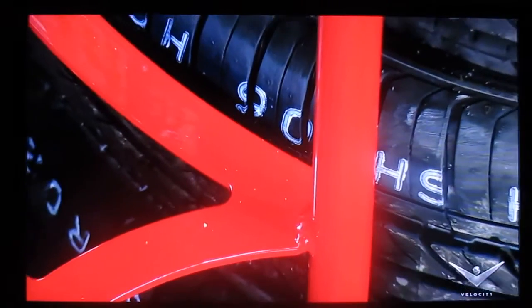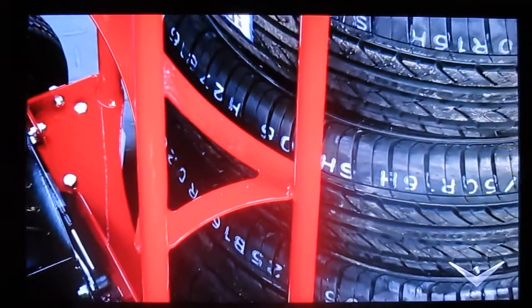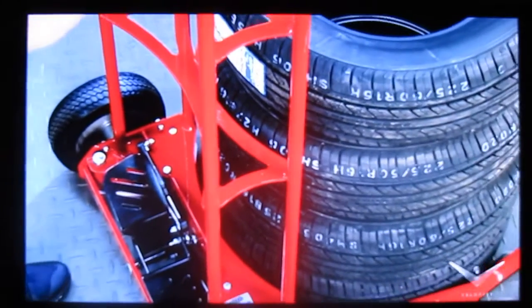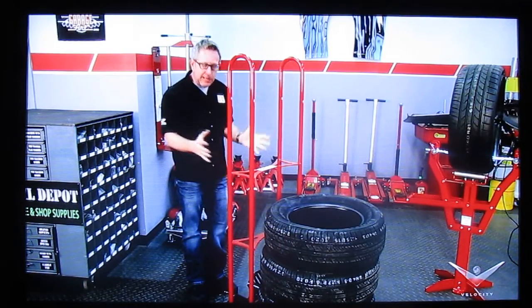It's a great solid steel construction, robotically welded, able to handle up to 400 pounds, 5 feet of tires, so you can do multiple tires instead of just 1 or 2 at a time. It's really neat how it operates. It's got a gas shock on here, so it clamps the tires when you pick them up.